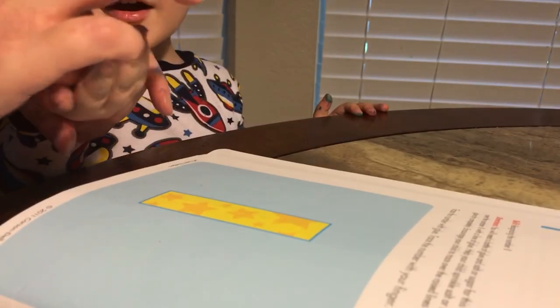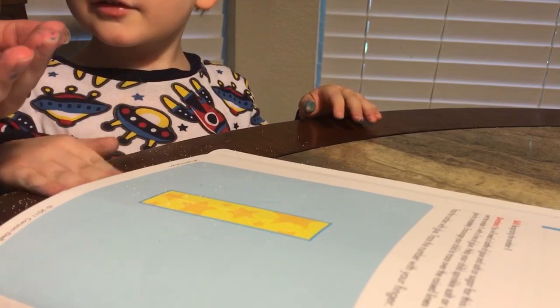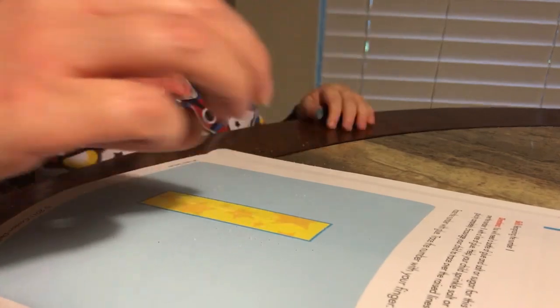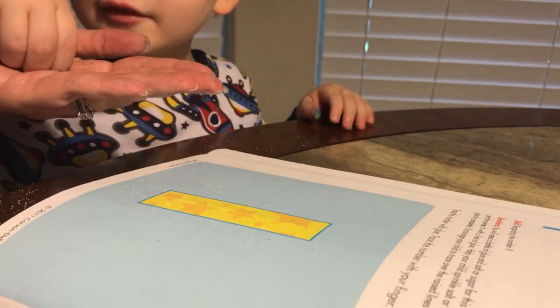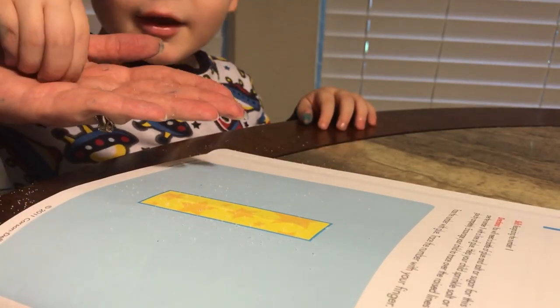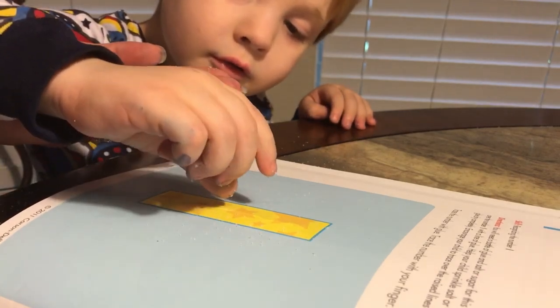Can you get your finger like this? Okay, and sprinkle it over the number one. Or you can just dump it on there. That works too. Here, get some of Mommy's hand like this and sprinkle it over it. Sprinkle over the one. Now we're going to let it dry, and then we will come back, and you're going to touch it and feel it.